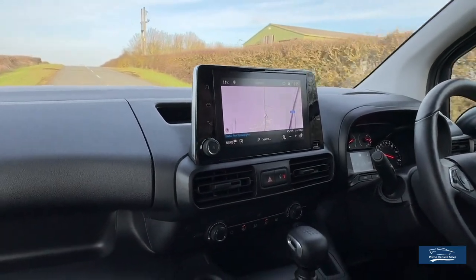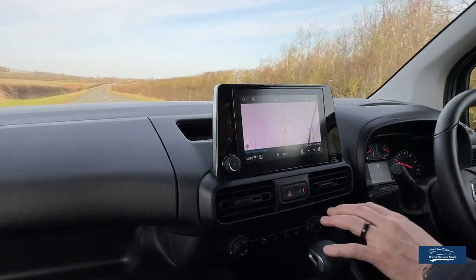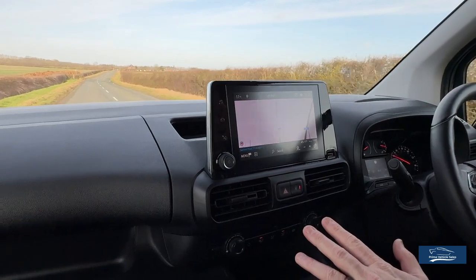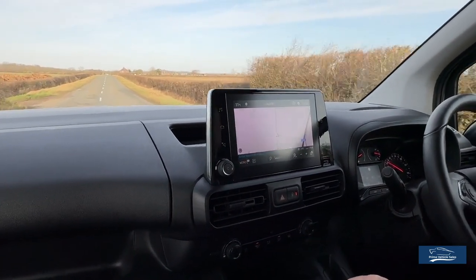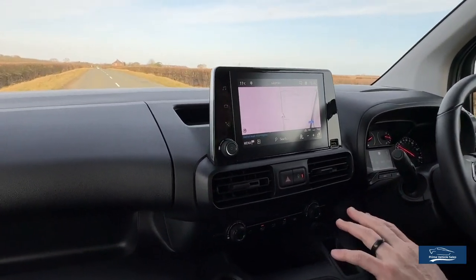It drives like a new van, because that's basically what it is. 2,000 miles, it's barely run in. It's perfect. Yep, no warning lights. All nice and smooth. Brakes are obviously all good on it. Gear changes are great. It's a cracking van, this.